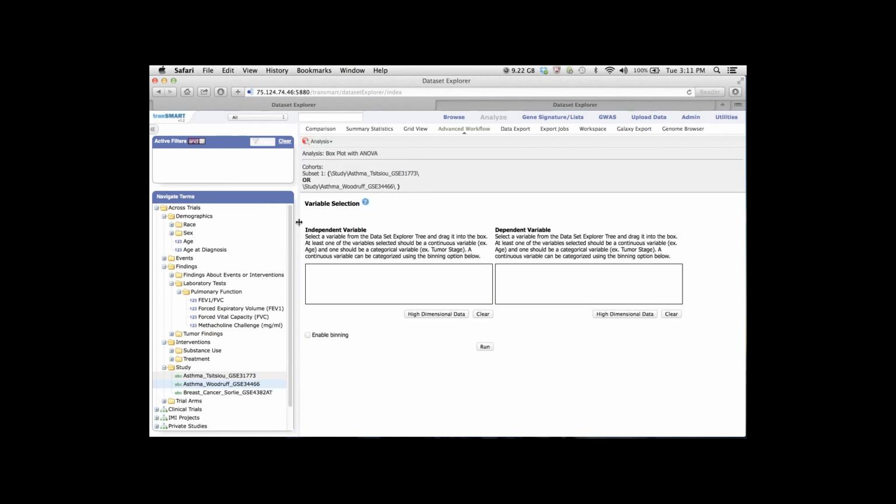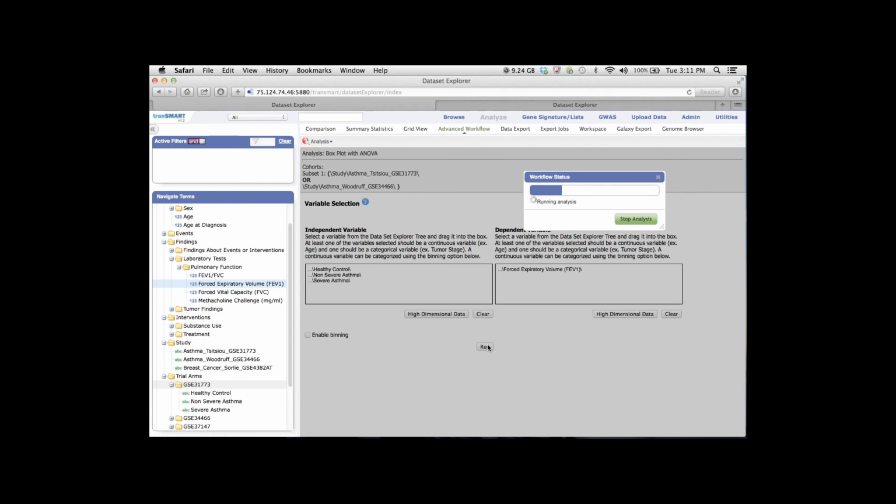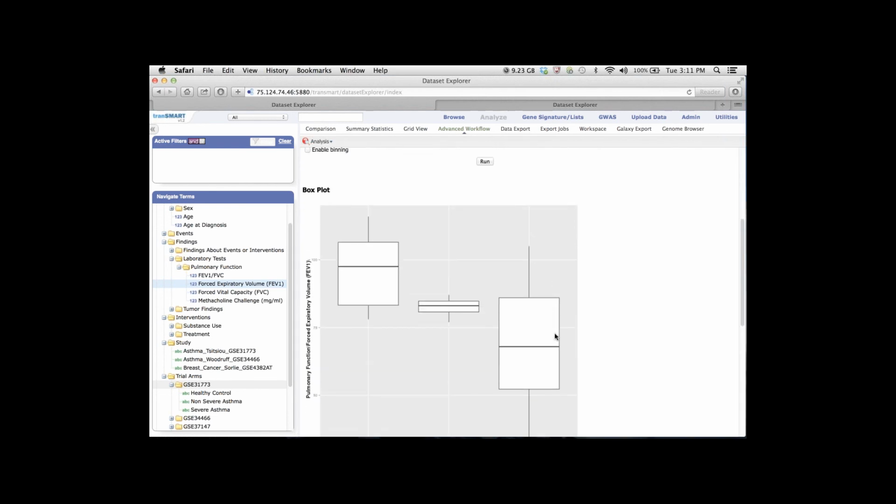But now I can do that same box plot that I just described, where I can bring in the various trial arms, look at forced expiratory volume, and run. And it comes back with a very similar graphic to what I just showed. Again, it's only limited by the data right now.